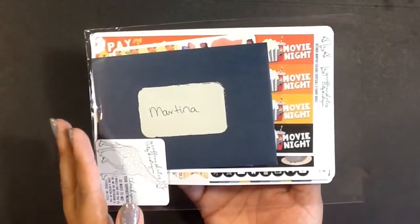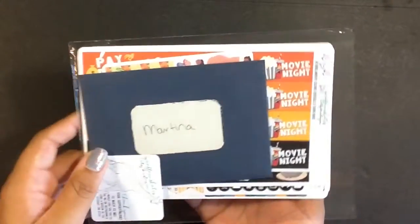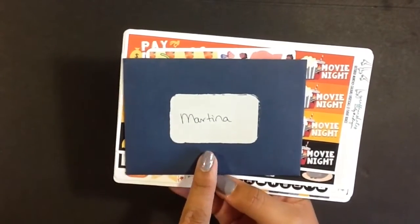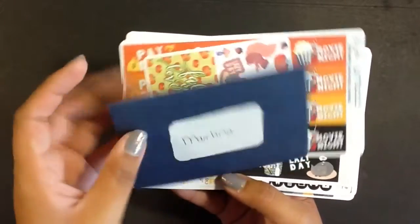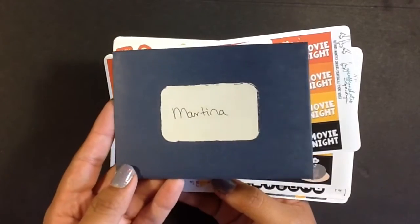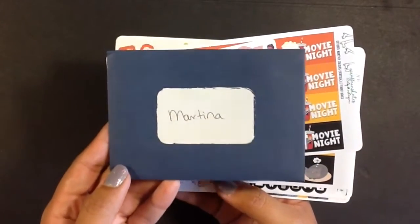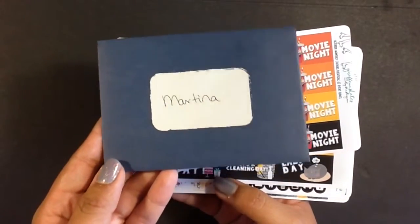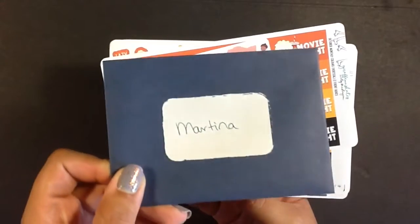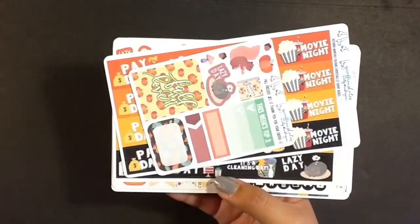Next we have Giraffe on Skates, and I love this shop. It's the third time I've purchased from her, and it's awesome. The first thing I have here is a little handwritten note card, which I think is so awesome. I love when smaller shops are able to do that. It's a really nice personal touch. She says, thank you for your continued support. It's all handwritten, and I think that's super sweet.